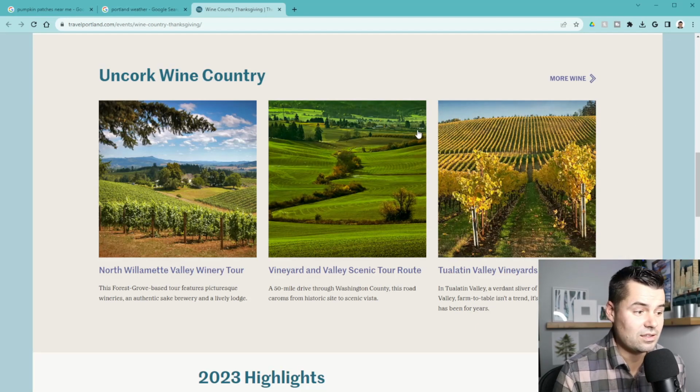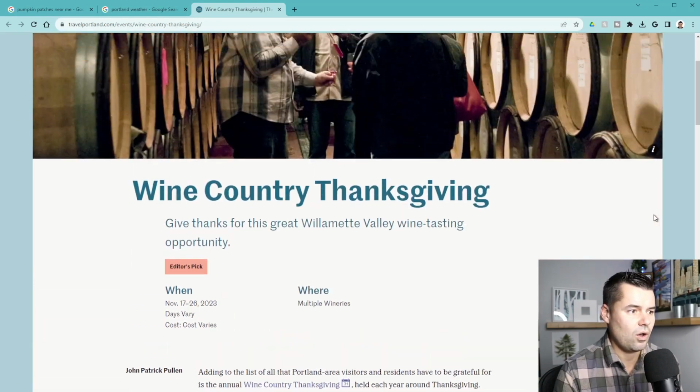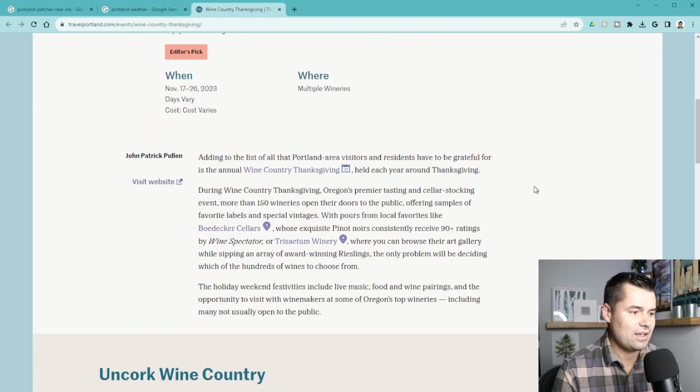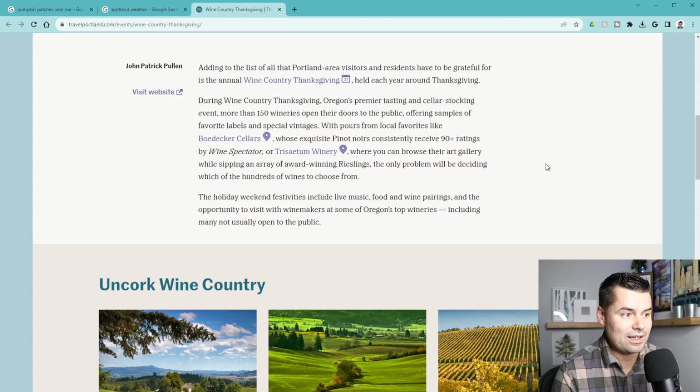And another thing that is really nice around this time of year is Wine Country also celebrates Thanksgiving. Wine Country Thanksgiving. During Wine Country Thanksgiving, Oregon's premier wine tasting and cellar stocking event, more than 150 wineries open their doors to the public, offering samples of their favorite labels and special vintages, with pours from local favorites like Bodecker Cellars, whose exquisite Pinot Noirs consistently receive 90-plus ratings by Wine Spectator, etc., etc.